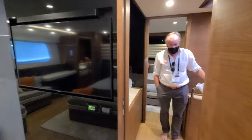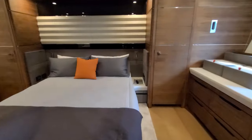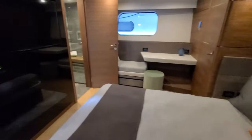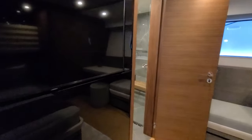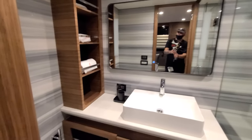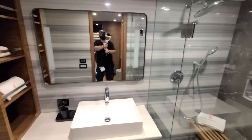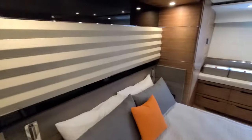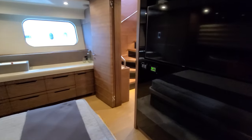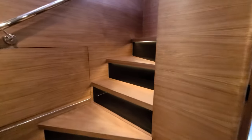Okay, nice big screen. Okay, I'm just going to go to this room real fast here. That's the VIP, which is almost equal in size compared to the master. So it's a perfect layout for chartering if the first or second owner wants to. Oh yeah, that's an interesting option. Sure. Okay, and we're heading back up.